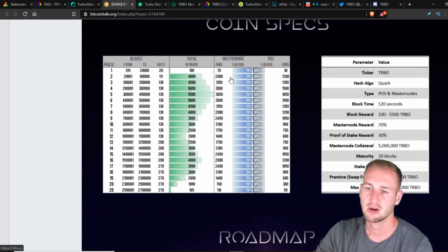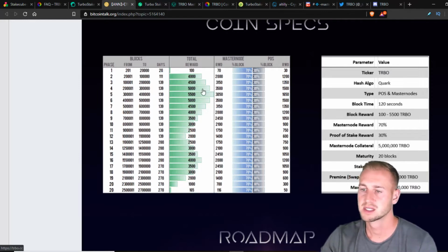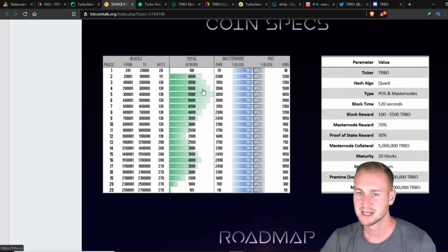And as we can see over time, it actually goes up. So over the course of the next year, we're going to see a greater reward structure, which is kind of good because obviously coupled with the fact they're going to have the platform being launched and have a use case for this, and the fact the rewards are increasing, we're hoping obviously on this small scale, it is a small scale coin, that we can increase the price going forward and see some of that positive feedback there. Block time 120 seconds, and the masternode collateral is 5 million Turbo coins.